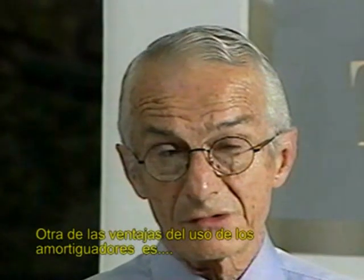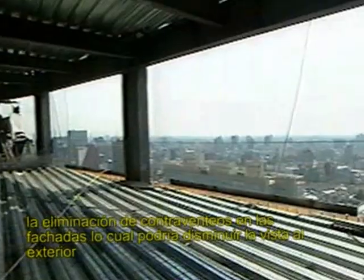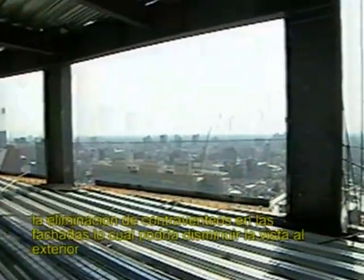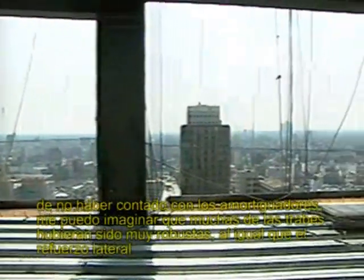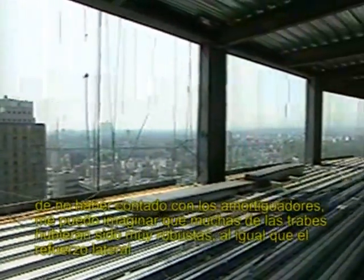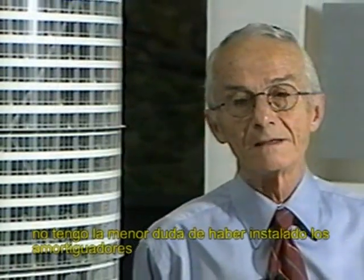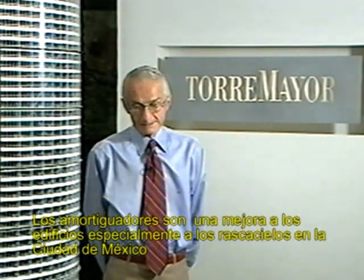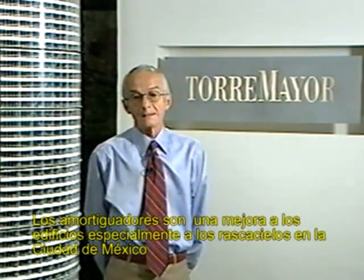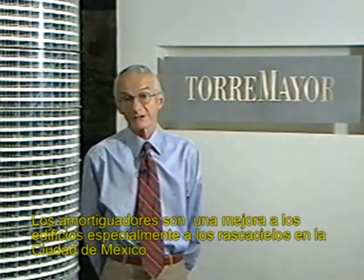Another advantage of the utilization of the damper is that it will eliminate the bracing, which will minimize the view to the outside. If we didn't have dampers, I imagine a lot of those beams would be bigger, a lot of the bracing would be larger as well as more extensive. There is no doubt in my mind that having the damper is quite an improvement in any building, especially a high-riser in Mexico City.